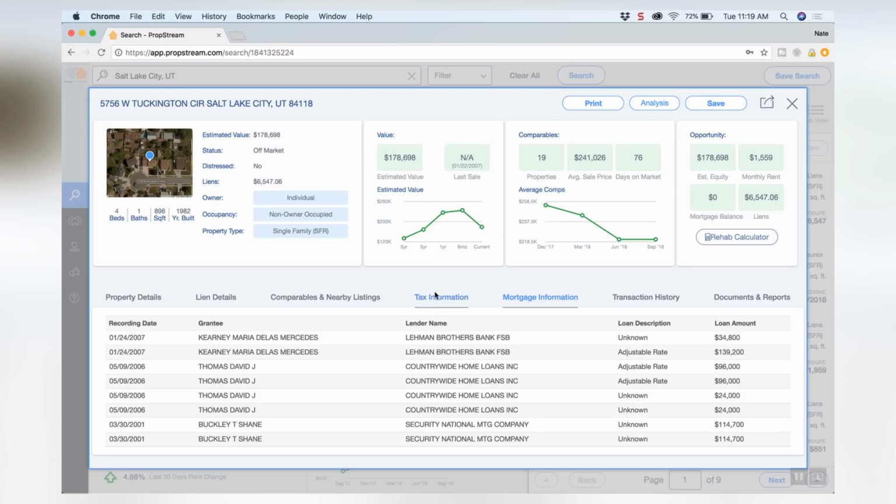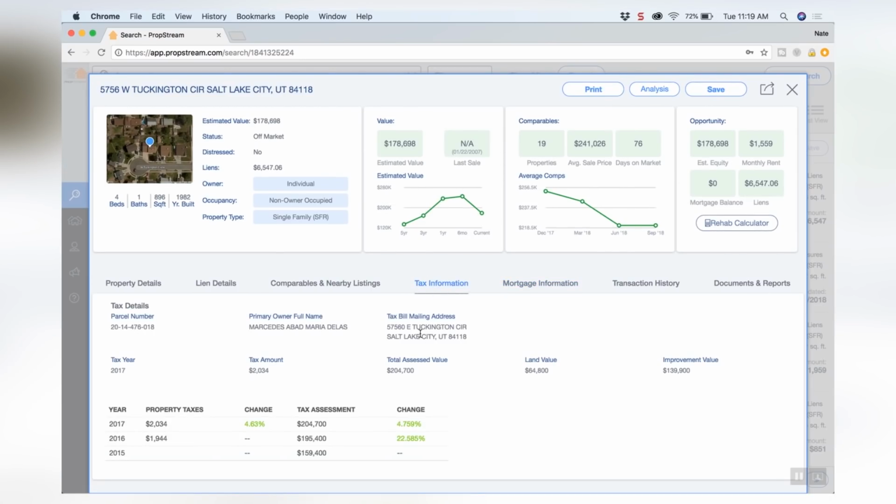So we have their tax information. We can see whether they're at the property itself, or if they're getting their tax bill at a different location. But we also have a feature where you can save your groups and skip trace contact information. So once we have isolated our results, we can run a skip trace and get emails, phone numbers, and landlines for you. Oh my gosh.